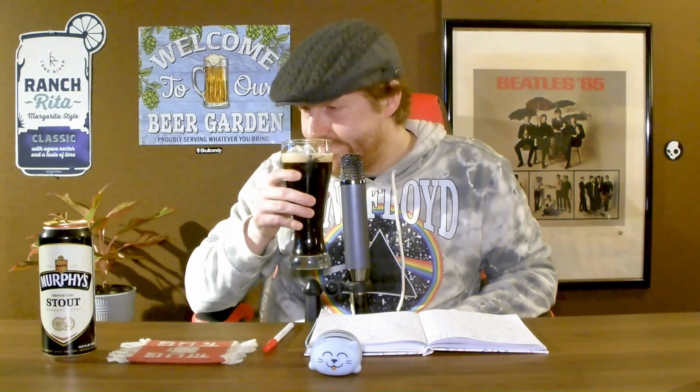That's a stout. On the nose, it's a little bit chocolate, like bitter, dark chocolate, a little bit old leather, maybe a little bit tobacco, perhaps. Not the most pleasant smelling beer in the world, but certainly there's character.